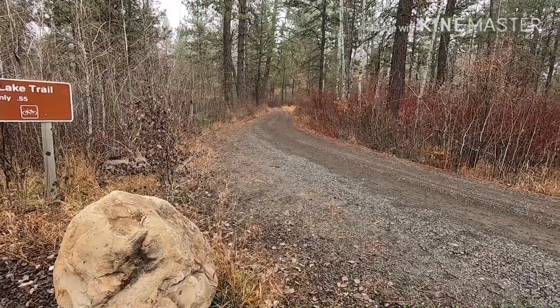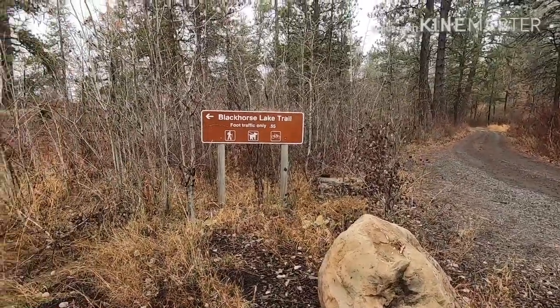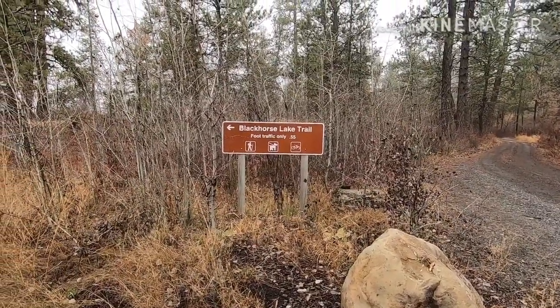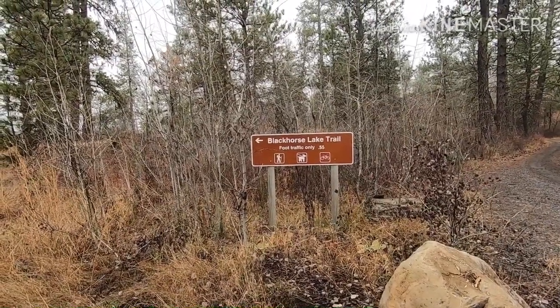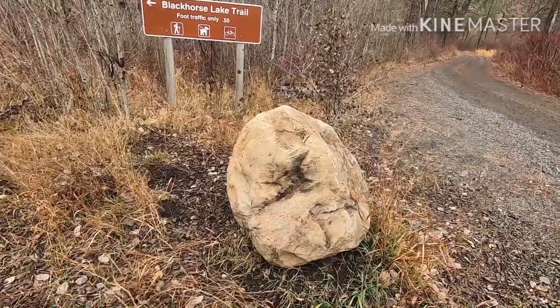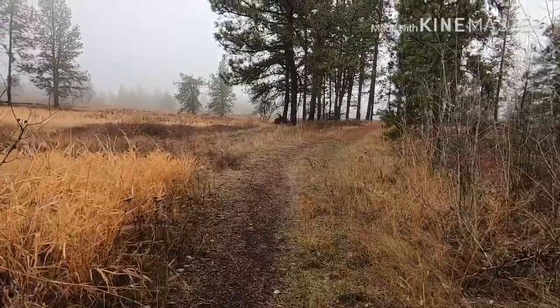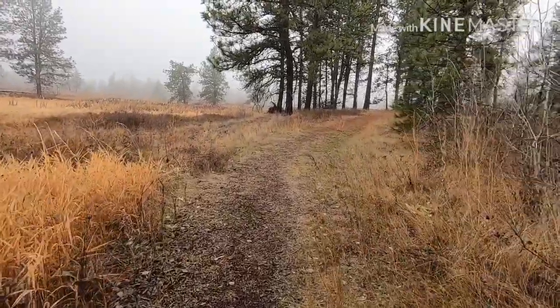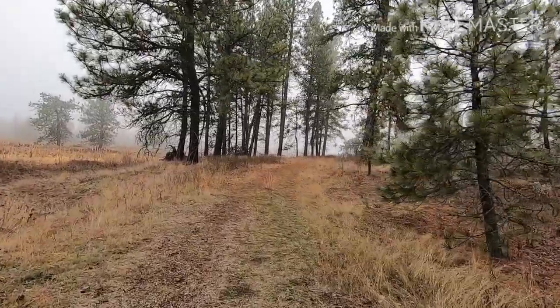There's the road. And a little side chute trail here is the Black Horse Lake Trail. This one actually is marked at 0.55 for distance. So we just took a second and stretched our calves and legs out here on some rocks. And we're gonna walk up here real quick. Come on, B. Let's just see what's up here. Sherry's already ahead of me.